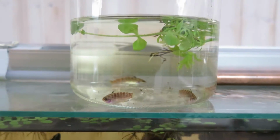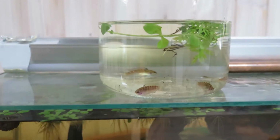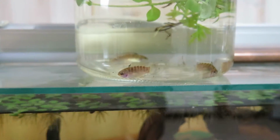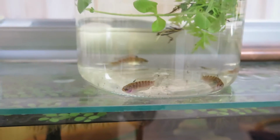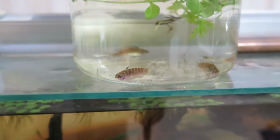I put them in this glass with some plant. But I will start to acclimate them right now, and hopefully they will enjoy this tank. The lights are turned off right now. That's better for them, less stress for them. So see you in a couple of minutes.